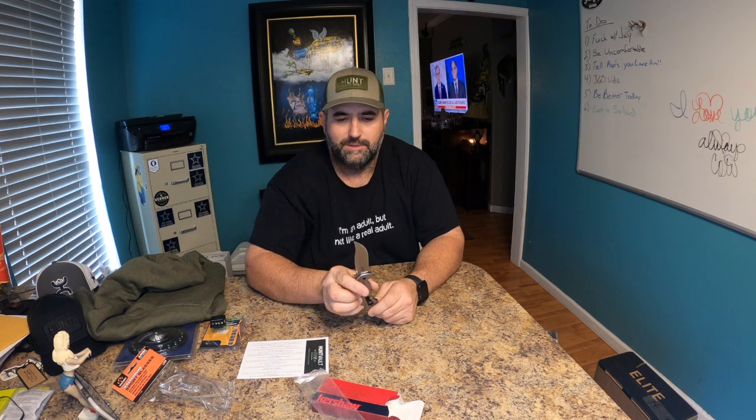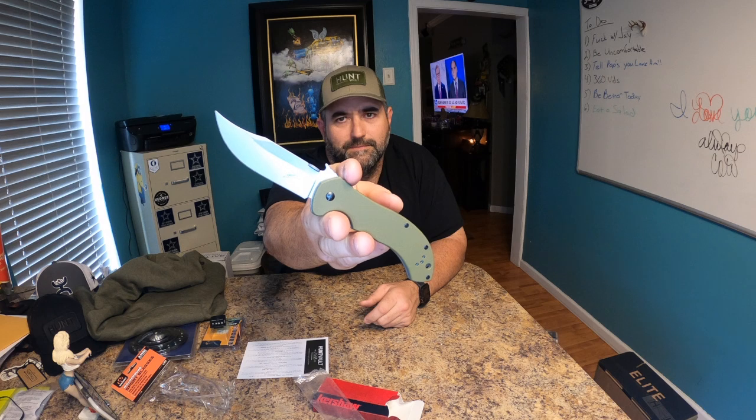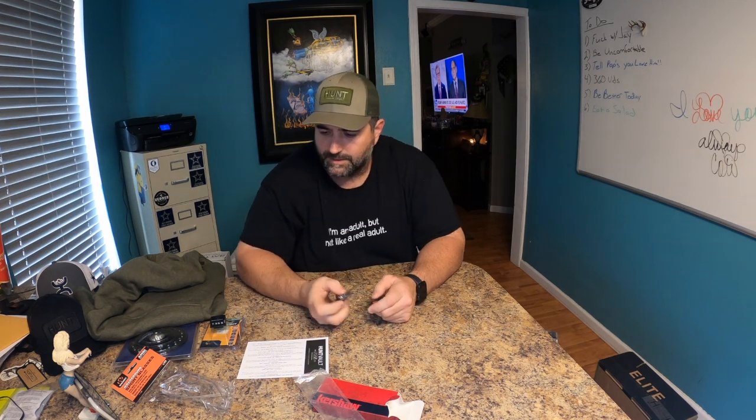I like it. I'm not a huge fan of the blade shape. But, you know, it's good to have something different. They're giving that a $69 value. Green is the theme, I'm noticing.